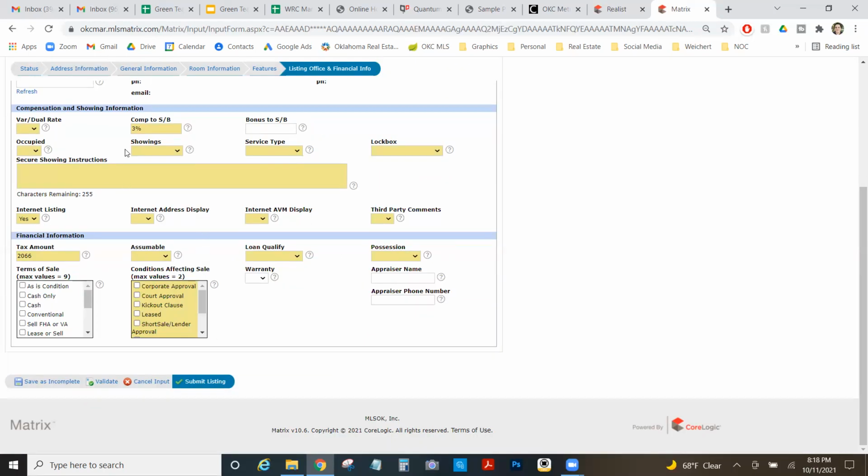And then you can save as incomplete if you get most of it done and maybe you have a couple things you got to go back and do. You can save it as incomplete. You can also click validate, which will tell you all the things that you've missed or messed up before you submit, so you can go and correct those items before you try to submit it and make it live.